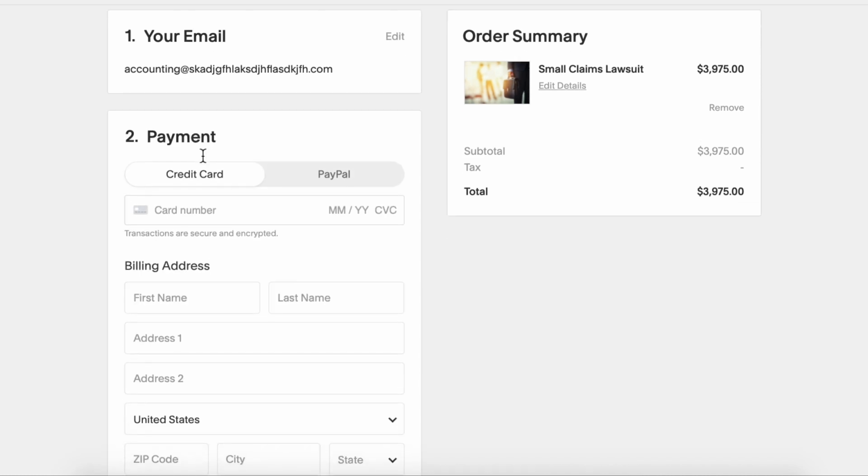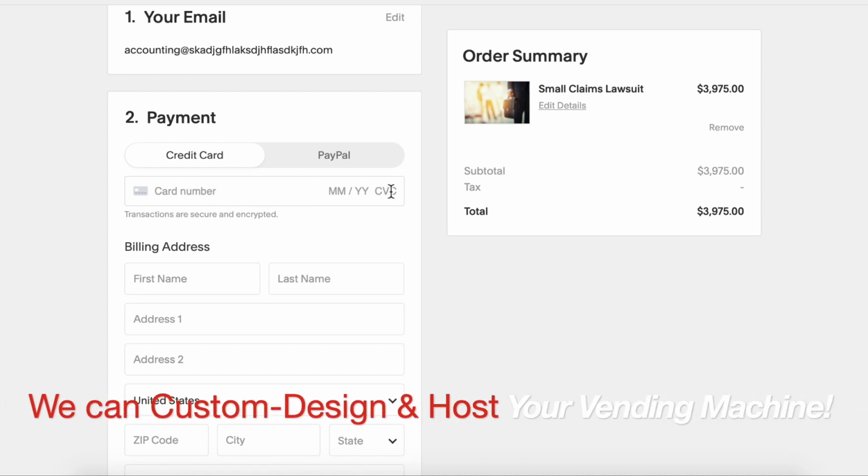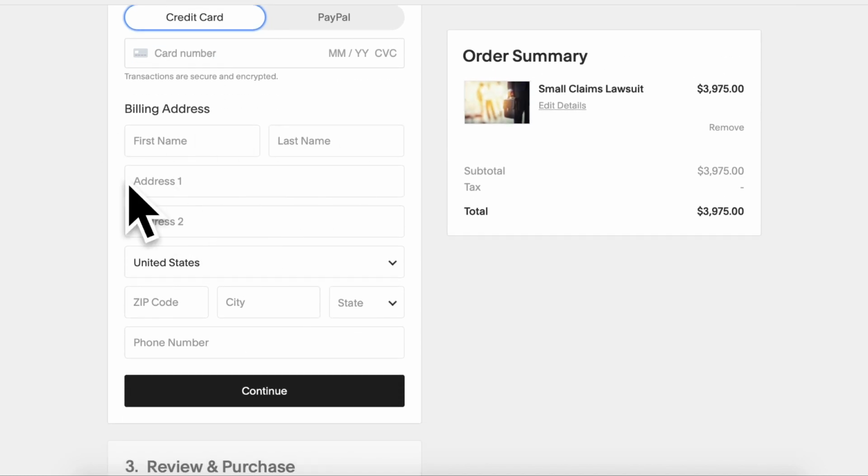So simple. Payment is step 2. She can pay with 4 different cards, either Visa, MasterCard, Discover, or American Express. Puts the card number in here, puts this 3-digit code on the back, expiration, you know how that works. You've shopped online before, and so have all of your clients and prospective clients. Or some people prefer PayPal. There you go. There's PayPal as an option, or the Visa card. Billing information from the card, and we hit continue.